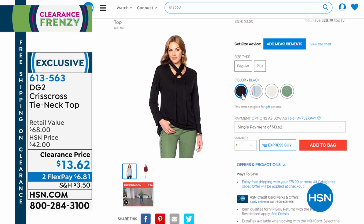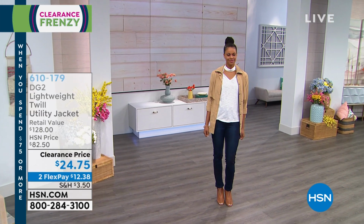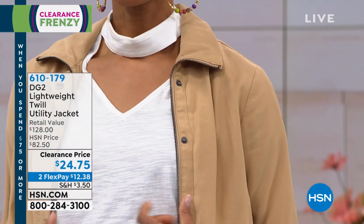Now I just want to mention very, very quickly because we're limited in this. This is the twill utility jacket. It's a nice lightweight twill.